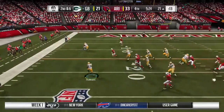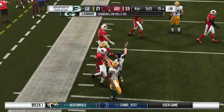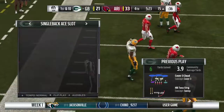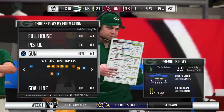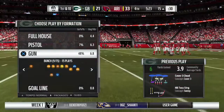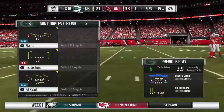Now they'll run it on the toss, and he is out of bounds, looks like right at the 15. It's a pickup of 6 and good enough to move the chains. Another good run for him. What else is new? That'll put him right at 150 yards for the game, so he's really made his presence felt in this one.